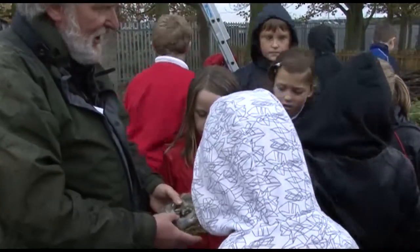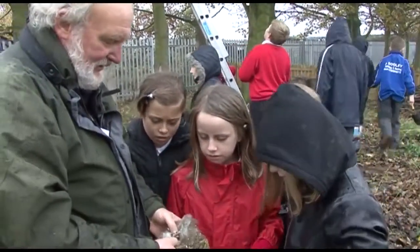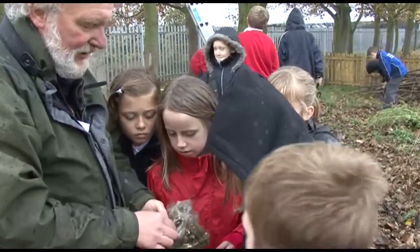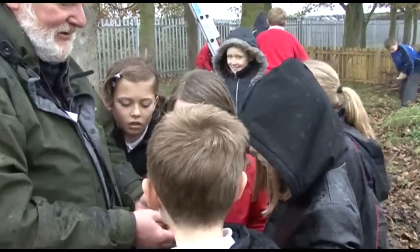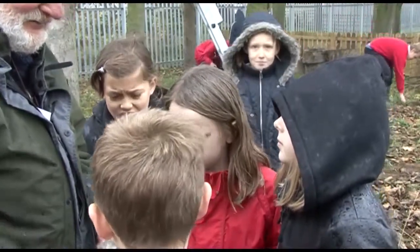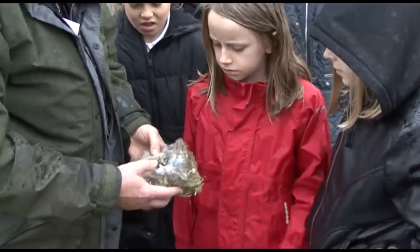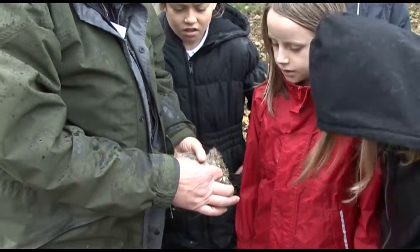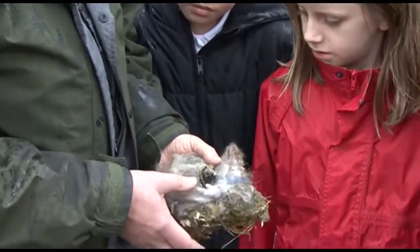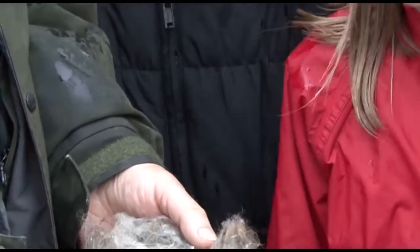It's gone hard and dry because first of all it's rotted. Can you see the bits of wood where the grey squirrel has chewed the nest box away? Where did they get all the different colours? Well, you see, they've obviously found this wool. I bet that's from your school somewhere. And this hair. If it was a blue tit, it would be feathers in here, not hair.